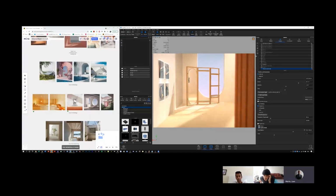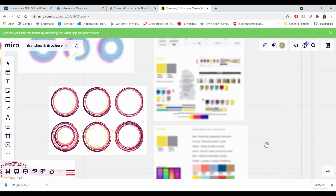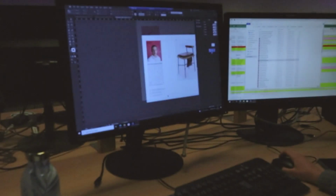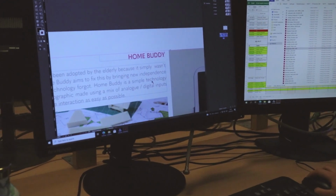Really nice. Yeah. Another team that we have every year for NTU Design Industries is the branding team. It's the job of the branding team to set the tone for the year, create statements, and then bring those statements to life through branding, such as colour schemes, logos, and typefaces, to really give the year some identity.